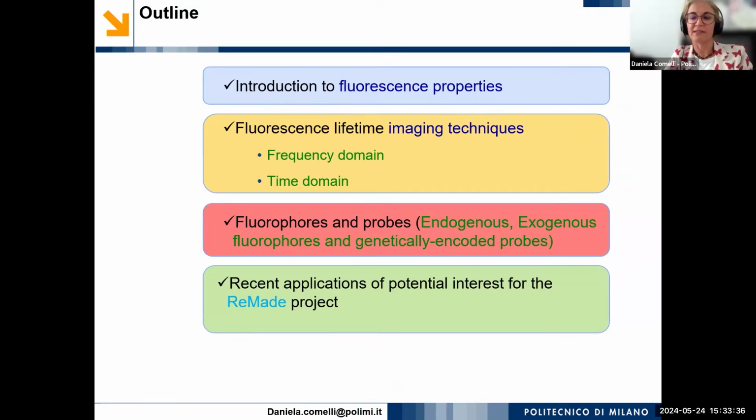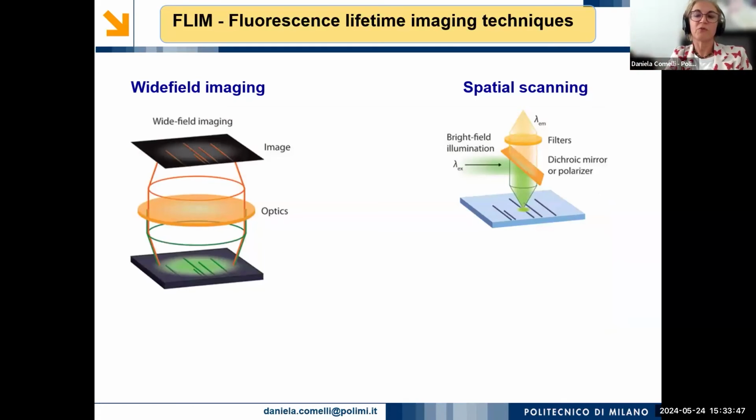I have let you appreciate how fluorescence lifetime imaging is useful, but we have to understand how to realize a setup of fluorescence lifetime imaging. So, first of all, we have to remember that this is an imaging technique. So, the question is how to create the image of our specimen. And typically there are two ways. One is to use a wide field detector, so an area sensor that collects the fluorescence from a sample area, or a spatial scanning approach.